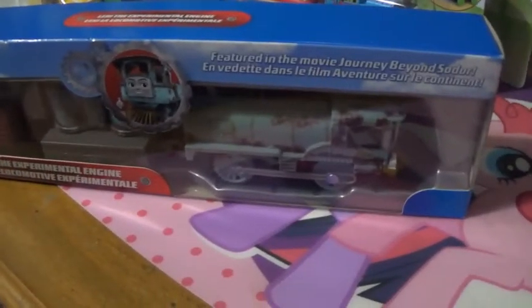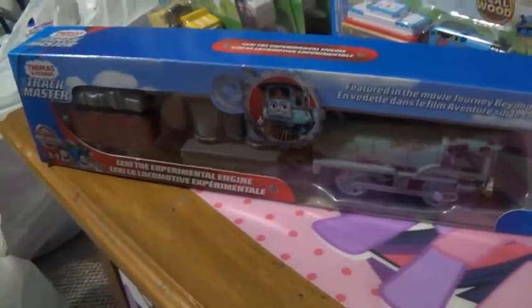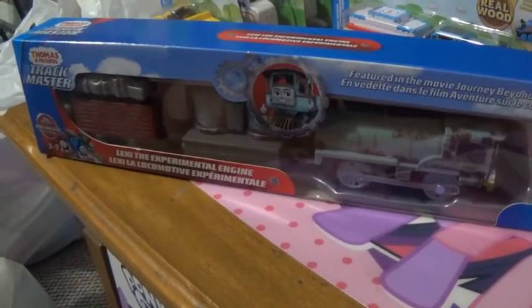Bring the bag back over. One item just wants to fall over, so let's get this one out next. It is Trackmaster, and it's Lexi. Lexi, the Experimental Engine 3-pack, which comes with Lexi herself, her tender, and a truck.